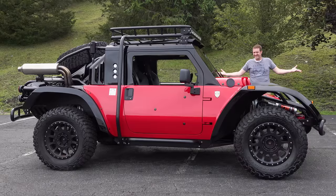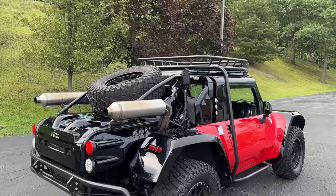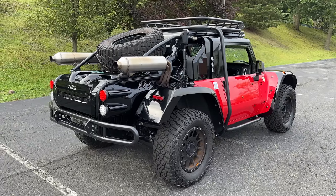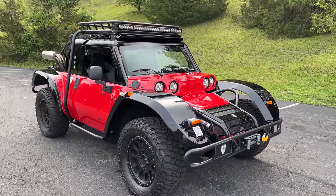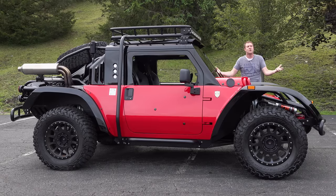This is the SCG Boot, and it's one of the coolest off-road vehicles ever created by anybody, anywhere, ever. You may have never heard of this car, you may have never heard of this company, but this thing is insane. It's a street-legal desert racer with a 650 horsepower supercharged V8 and a price tag of around $300,000. Today, I'm going to review the Boot and show you all of its quirks and features.